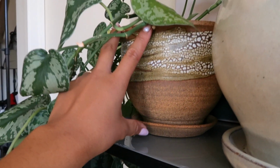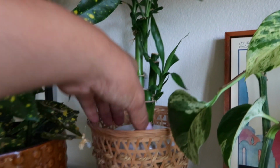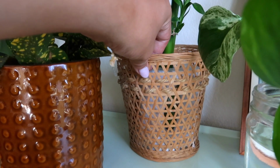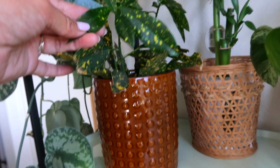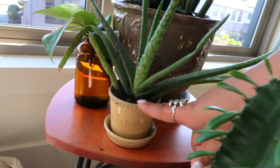We got this beautiful number from Crimson IKEA. This is another bamboo number that was gifted to me, and I decided to put it in this cute little $2 rattan planter. We've had this since we first moved to LA, so when we first started dating. I don't even know what type of plant this is either, but it's beautiful. This is from a small little nursery in my hometown.